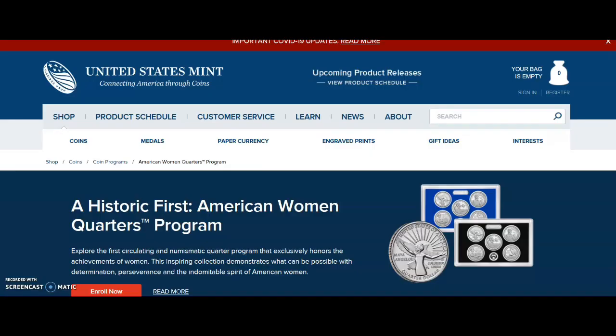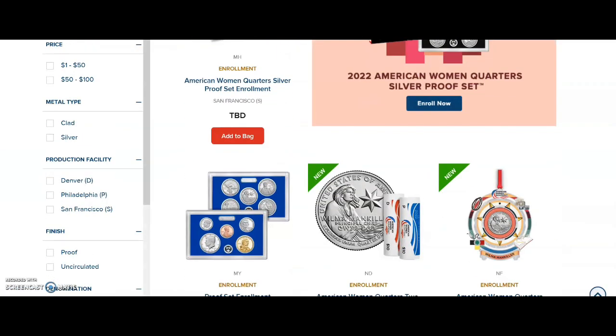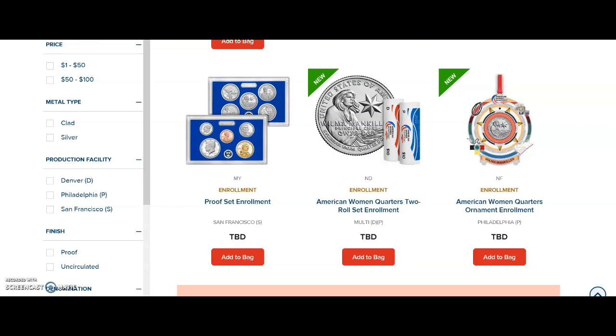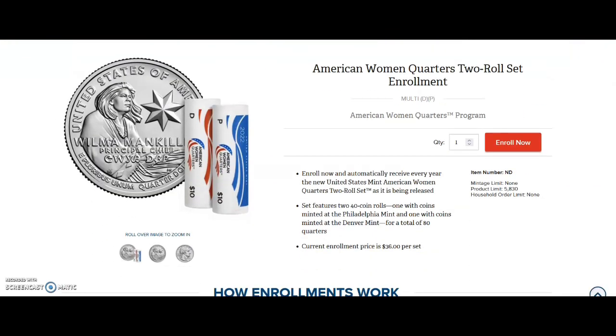All right, so we are on the American Women Quarters program, and we're looking at the enrollments down here. This is where you're going to be able to see the product limits for Wilma Mankiller. If we go ahead and click on this, you will see that the product limit is 5,830 for the P and D, which seems to be about 110 less than the product limit for Dr.